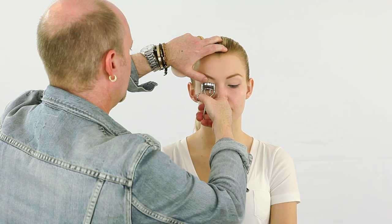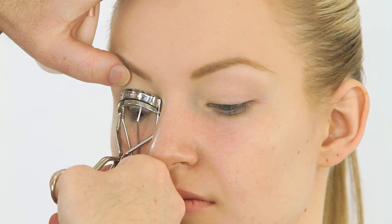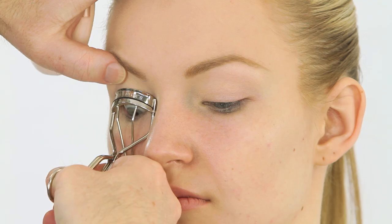Now, I'm going to curl my lashes and do my first layer of mascara. I know that some of you think this is weird to do it now, but I cannot see what's happening until I start to see some lashes.